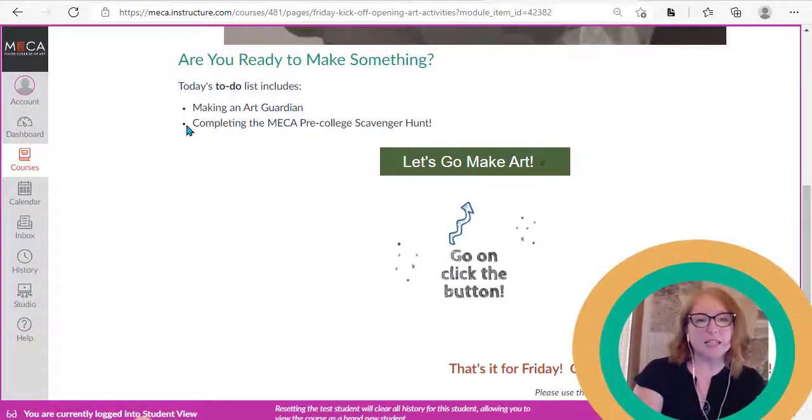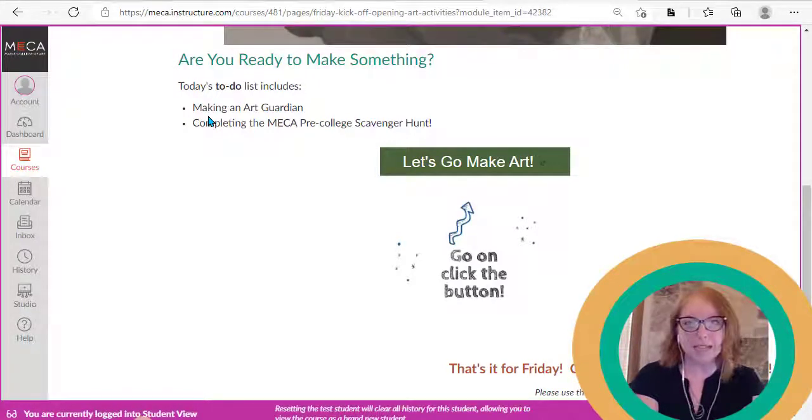Your first activity is to make a clay art guardian or mascot. You have a package of air-dry clay in your kit that you should have received by now. Feel free to sculpt that into anything that represents your sense of an art mascot for the summer. Snap a few photographs of it and submit it to the scavenger hunt that we're doing in person and online on Friday.